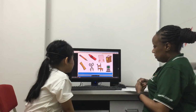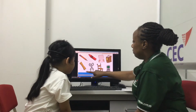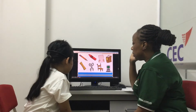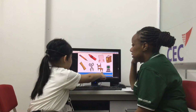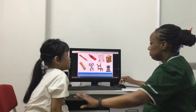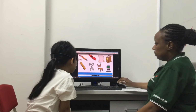What is it? It's a book. Very good. What is it? It's a computer. Very good. What is it? It's a ruler. Very good. Can you show me a crayon? A chair? Scissors. Okay. Very good. What is it? It's a pencil. Good job.